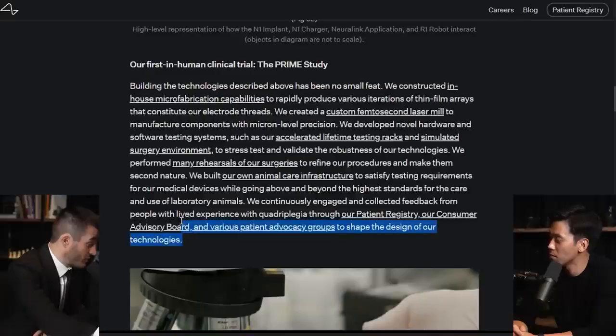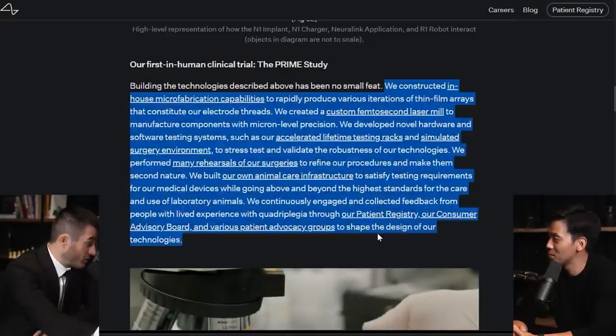It is, and I think, as a company, we're extremely vertically integrated. We make these thin film arrays in our own microfab. Yeah, like you said, built in-house. This whole paragraph here from this blog post is pretty gangster. Building the technologies described above has been no small feat. And there's a bunch of links here that I recommend people click on.